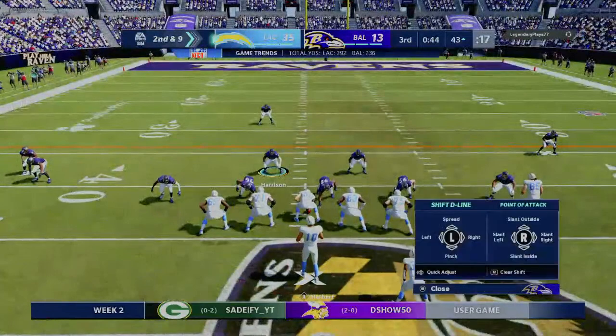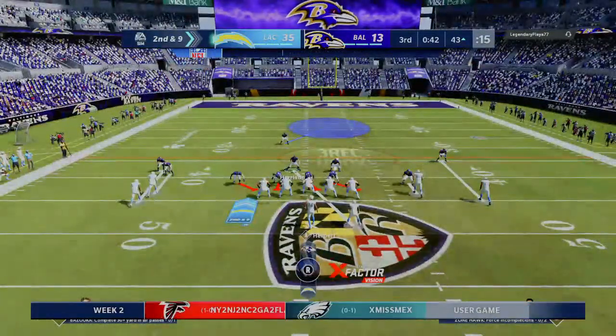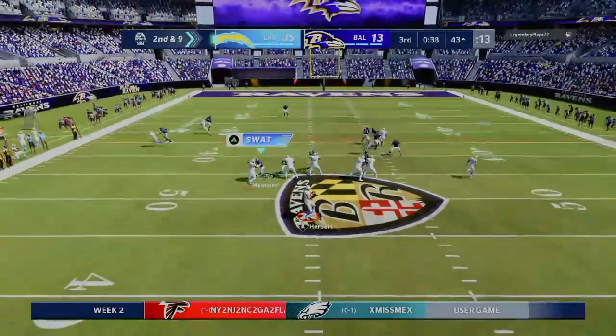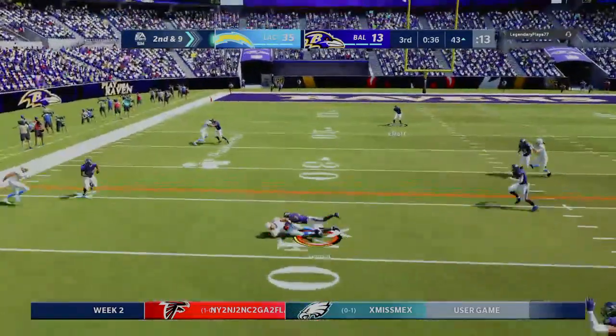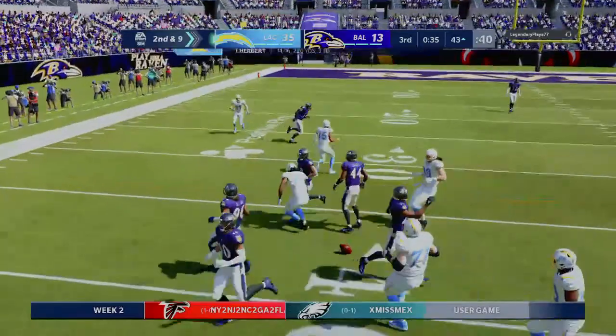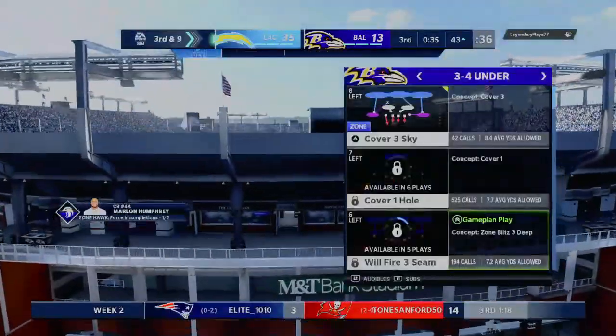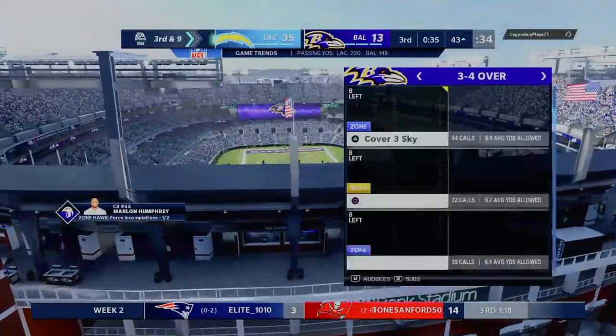The run only got a yard. Here's 2nd and 9. From the shotgun, here's Herbert. And that'll be incomplete. Took a pretty good shot as he tried to pull that one in. Couldn't hang on, 3rd down.